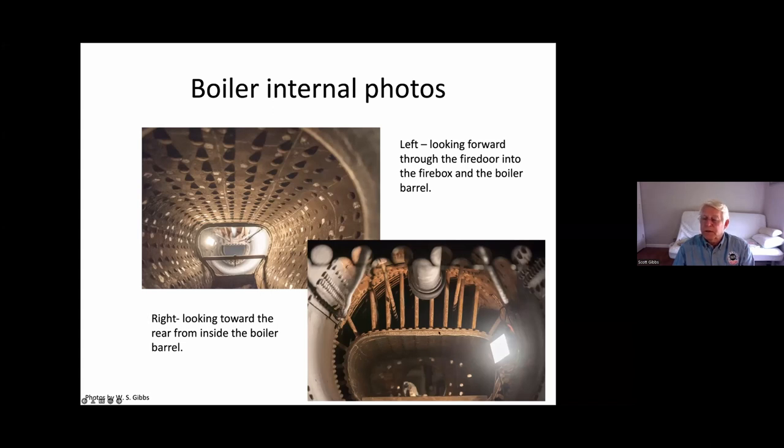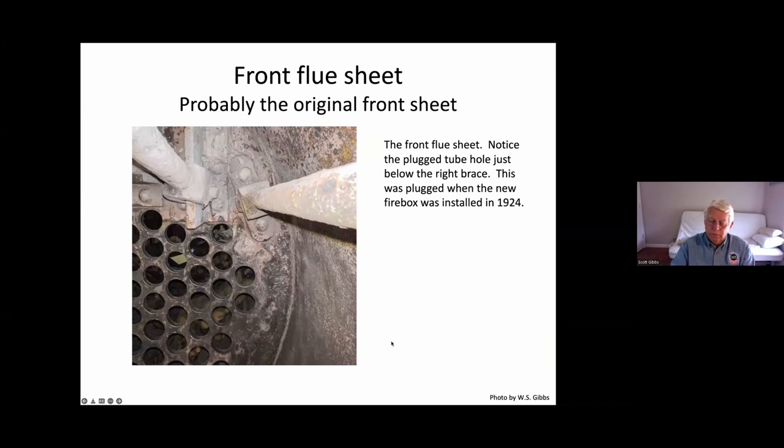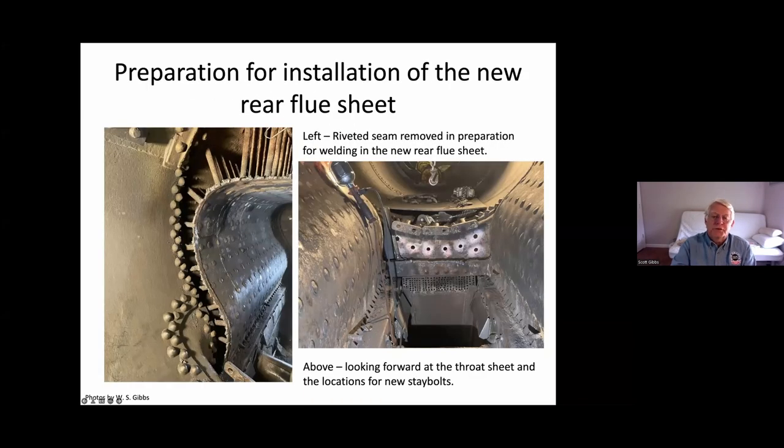And this is the region right in here where the knuckle had significant corrosion, and the FRA folks came back to us and said, no, we would like you to replace that. So what we did was we cut right through this line of rivets. Max did an amazing job of doing that. And then we have formed a new sheet with that bent tube knuckle. So you can see in the left photograph where we cut through those rivets. You can see the stay bolts down the side of the firebox.